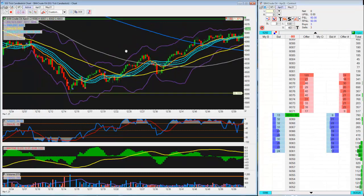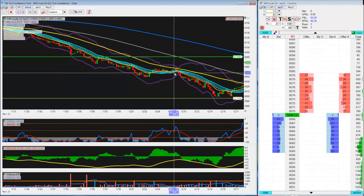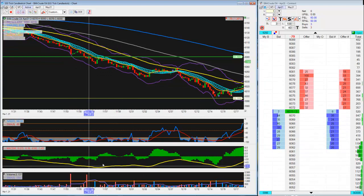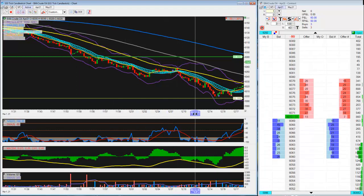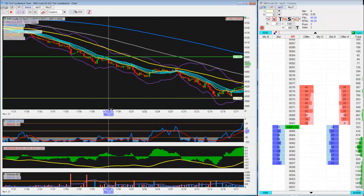I took so much of a hit on that opening trade. I liked it here, and I thought we were bottoming out. I was looking at my MACD and Williams %R, and it looked like it was ready to come back up and through. And obviously it fooled me.